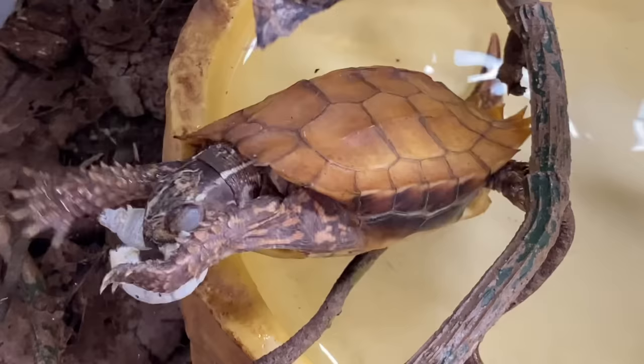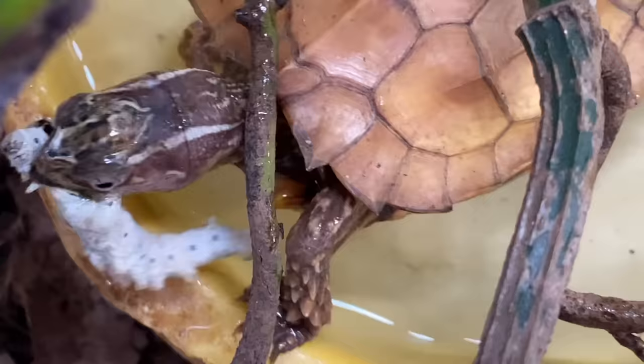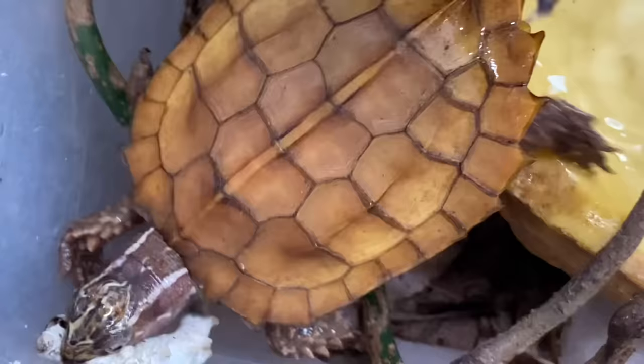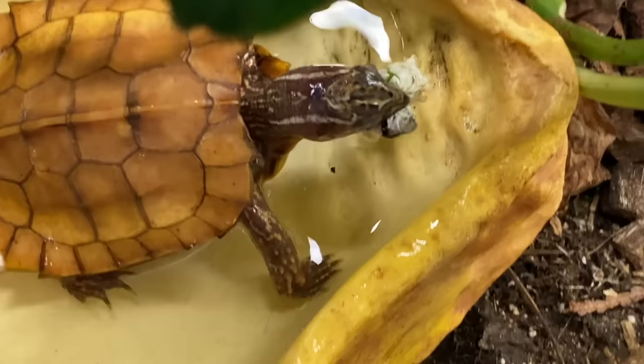Enjoy. And as you know, the leaf turtles usually take their food and go run away with it. Looks like he's gonna eat on camera for us this time. We got lucky. Sometimes they wanna run and go somewhere else and then eat. I'm okay with him not being in the water dish though. Okay, never mind. Let's just settle down and eat, buddy.